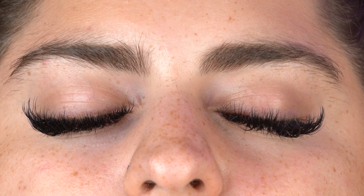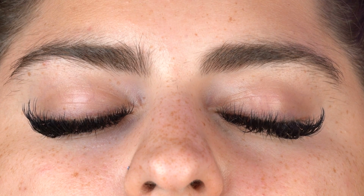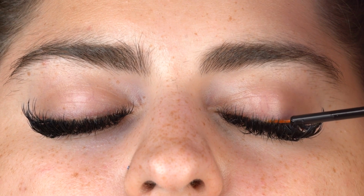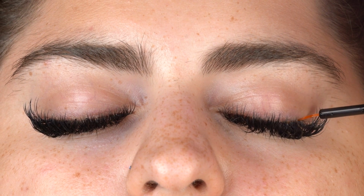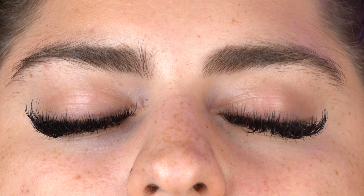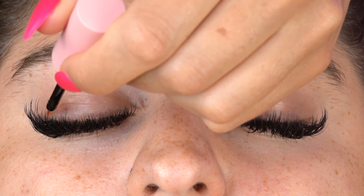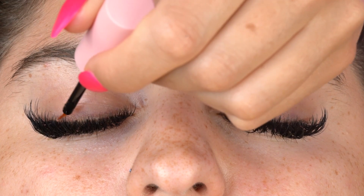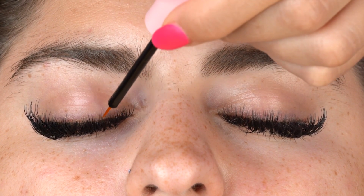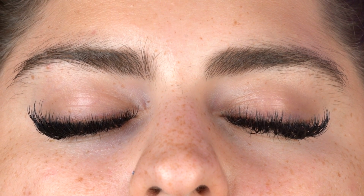Literally all you need is just one layer. You're going to go from corner to corner. You don't really need a ton, and you don't need to put it all over the eyelid, just directly on the lash line. It's super easy to apply to yourself. I think the main thing with this possibly not working is if you're not consistent with it.